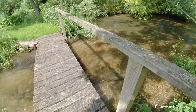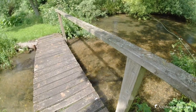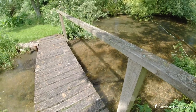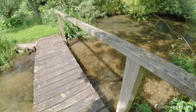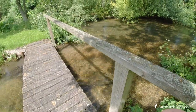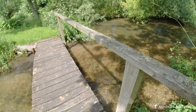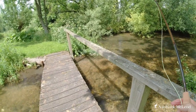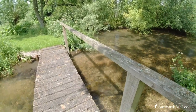Just basking in the sunshine. So many different facets to this fishery. I love this overgrown bit. Don't think that fish wants to play. Oh, missed him. Well, spooked the hell out of him. But it's such a beautiful piece of water.